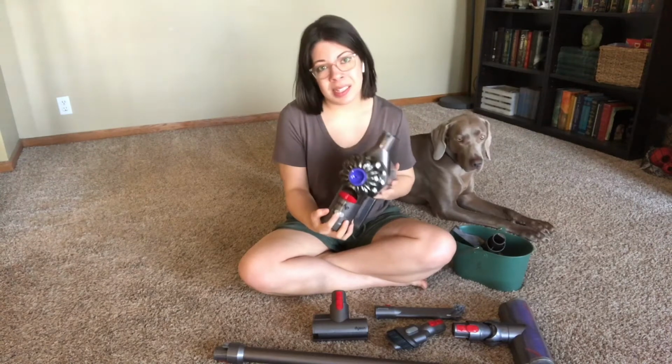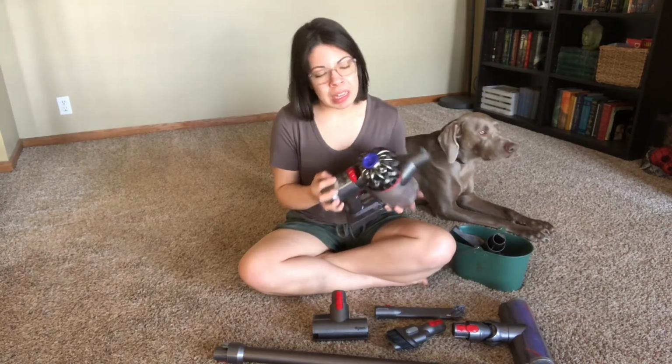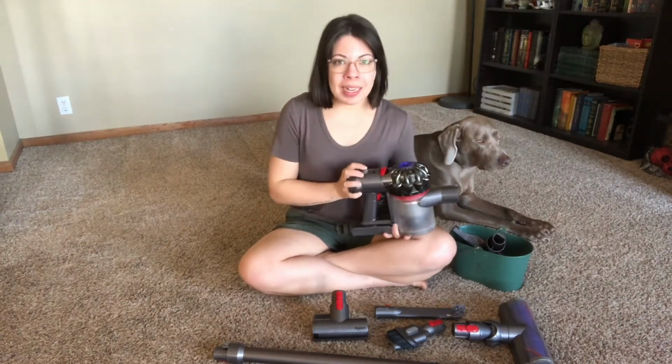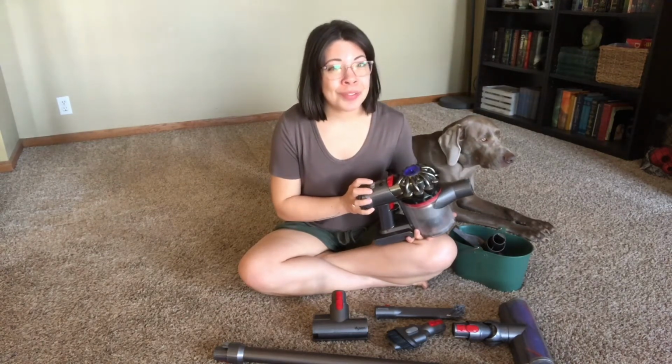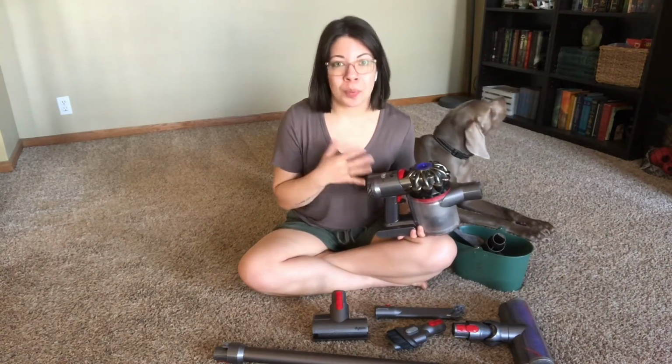The max suction setting, however, is where I have really struggled with the battery life lately. When I'm on max, it maybe lasts for 10 to 15 minutes, if that, and then it doesn't charge up real fast.